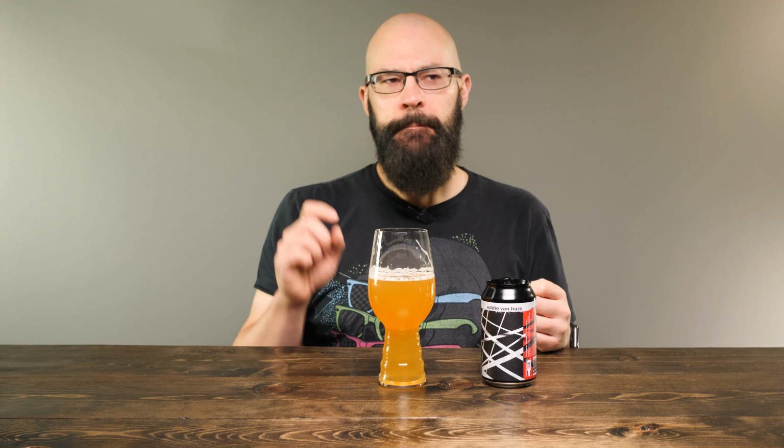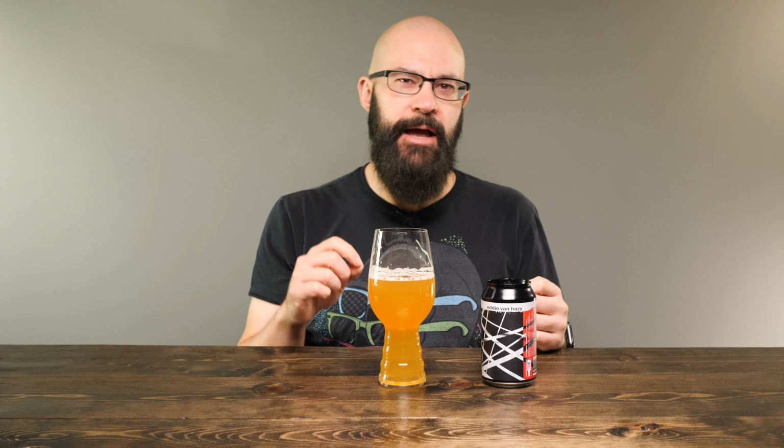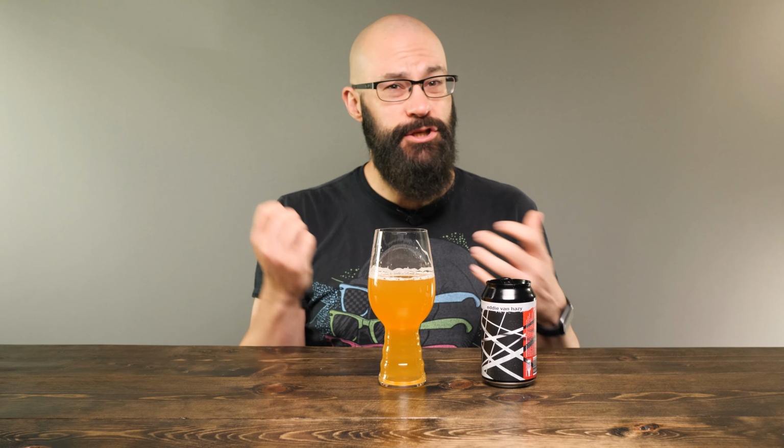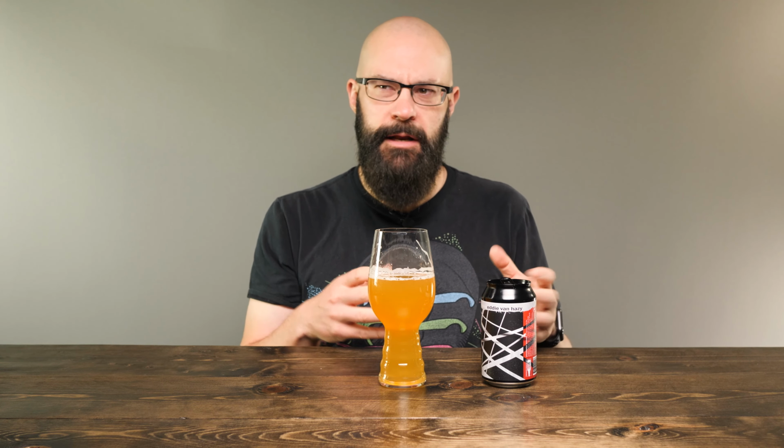Very interesting, because it has some of those New England style vibes in there, right? Let's start with the mouthfeel. I don't want to get ahead of myself. The mouthfeel itself is refreshing, not super crisp, not super light, but it's a little bit lighter than medium. It's a little bit on the lighter side of medium.